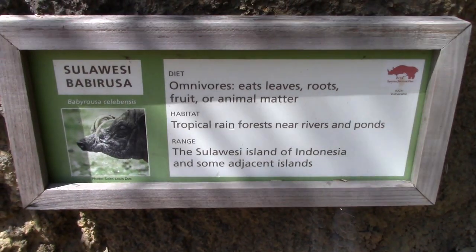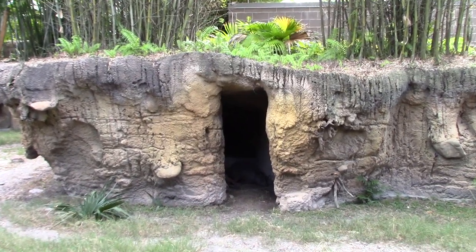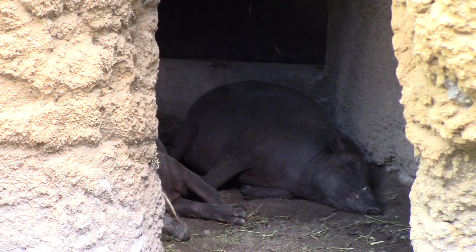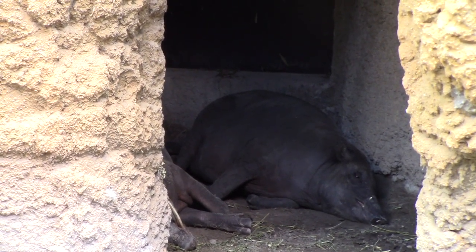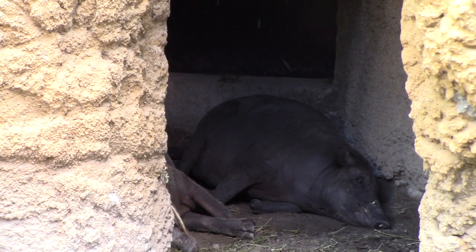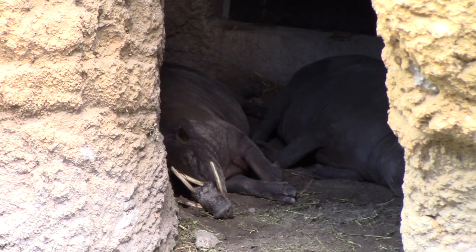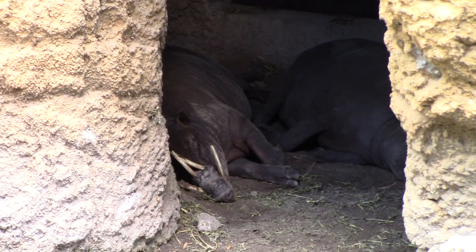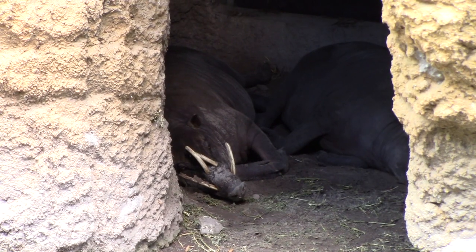We're going to be seeing this Sulawesi babirusa. Look what I found in this little cavern enclosure. We got our babirusa taking a nap. It's about 12:30 in the afternoon, so it is nap time evidently. Got two of them in there. So the tusks moved when I was trying to film the second one. There they are. It's the babirusa.